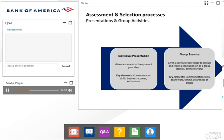So firstly, with individual presentations, this is where you may be given a scenario or a case study to read and research and then present it back to the assessor. The key elements, as we've written there, that we think employers are looking for here include communication skills, business acumen, and enthusiasm.